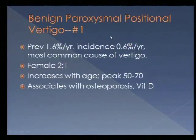Okay, so what do we know about benign paroxysmal positional vertigo? Most common, females, you see the age.